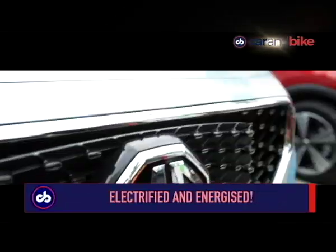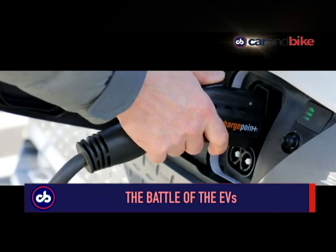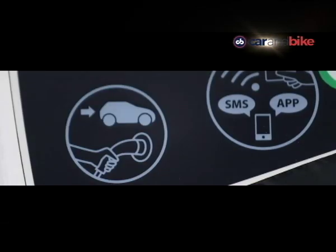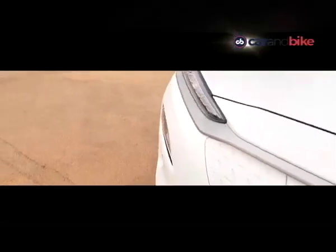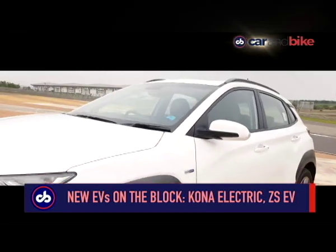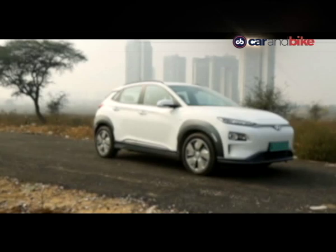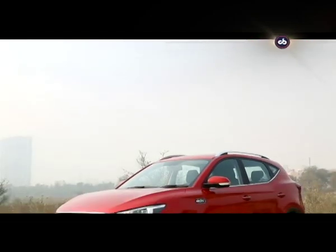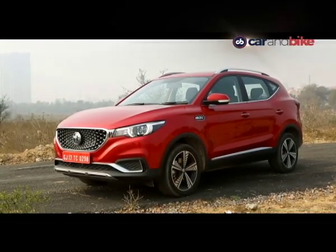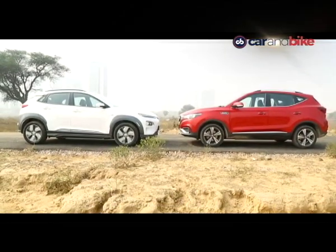The world is changing, sometimes not as quickly as we'd like. But EVs or electric vehicles are now a reality, and they're here for good. Sure, we have a few offerings at best, but that will change. The Hyundai Kona Electric's arrival in July last year set the ball rolling. While it was not India's first EV, it certainly was one of the most plush, practical, credible mass brand offerings in the EV space. And then earlier this year, the MG ZS EV got here too. Now, while they're not exactly alike, they do make for a spicy face-off.